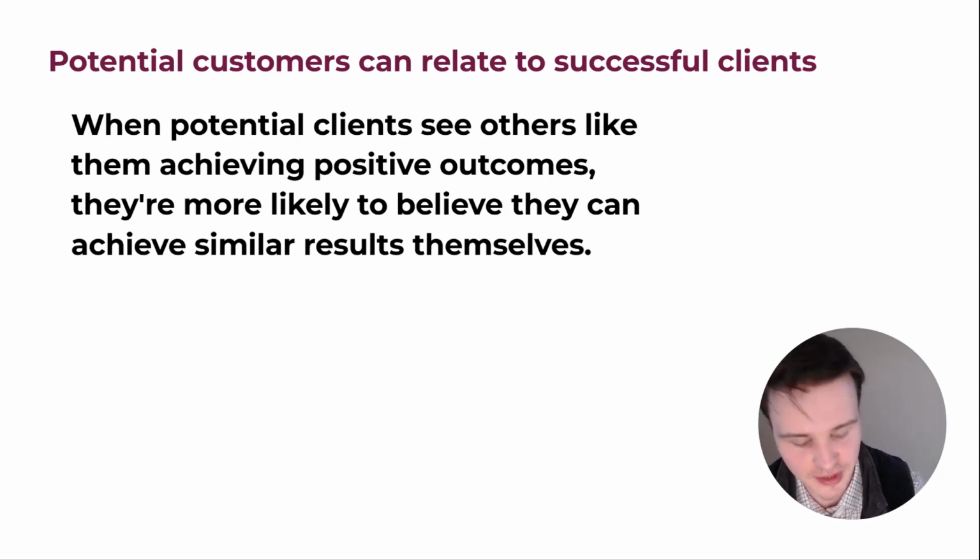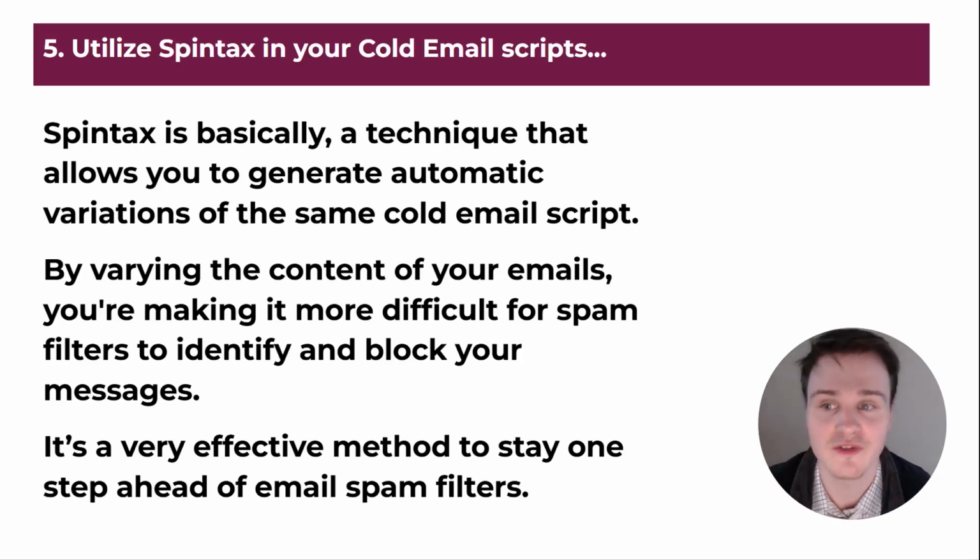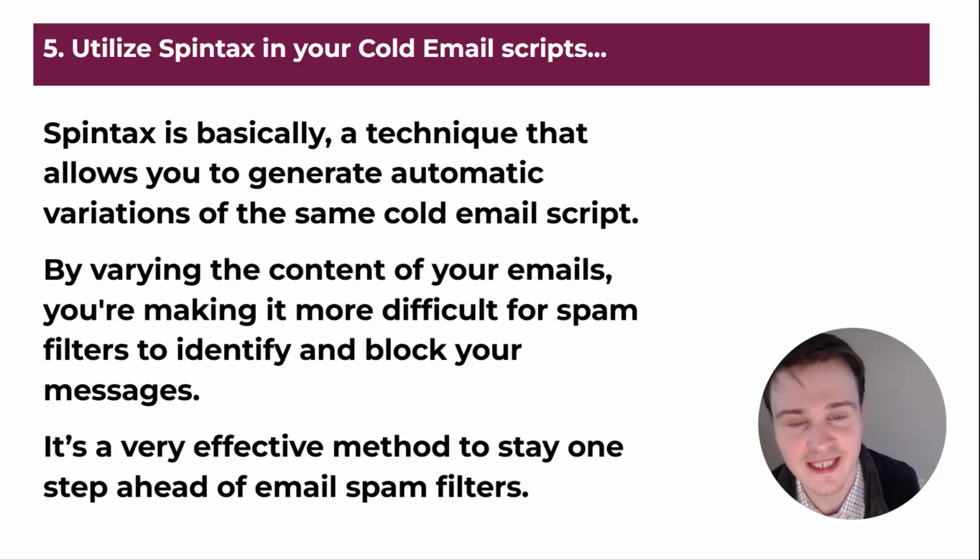And so 5, this is the last one, utilize spin tags in your cold email scripts. Spin tags is basically a technique that allows you to generate automatic variations of the same cold email script. By varying the content of your emails, you're making it more difficult for spam filters to identify and block your messages. So let me give an example of that.